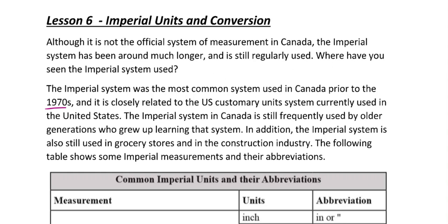Why do you think we're in an awkward place? Why don't we just switch like France does and Germany does? We're kind of hanging on to the imperial system. What do you think it is about us in Canada? Why don't we switch? One, because we've been used to it forever. Most people would probably still prefer to use the imperial system, and also the States was right there.